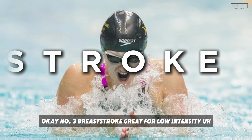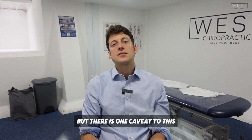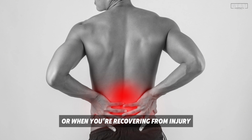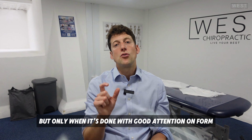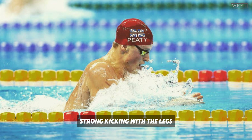Okay, number 3, breaststroke. Great for low intensity. We see a lot of people doing breaststroke when they're recovering, but there is one caveat to this. So it's great for individuals with like a mild back pain or when you're recovering from injury, but only when it's done with good attention on form. So if you ever watch Adam Peaty do breaststroke, it's very aggressive, there's strong arms, strong kicking with the legs.